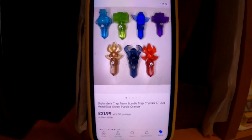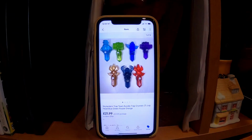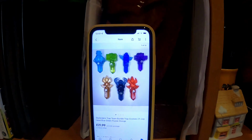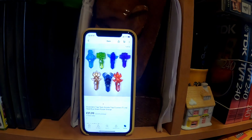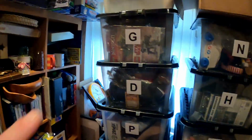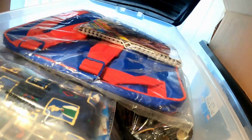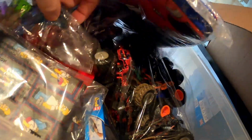Next are these Skylanders Trap Team Bundle Crystals, £21.99 plus postage. I paid £1.50 each, which worked out about £10.50. So not a huge amount of money, kind of doubled it, just under. They're in box G, which is just here. I would have thought they'd be somewhere near the top. Here they are. Yep.